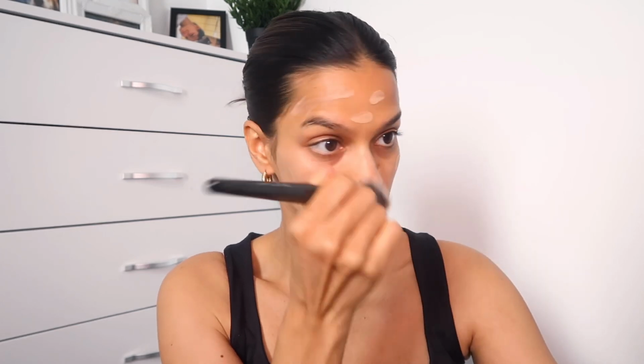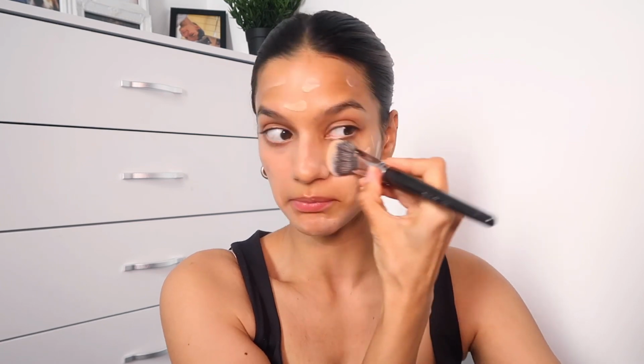So I've just taken literally a little bit and I'm just gonna dot it all over to begin with, and you can obviously use your hands, you can use a sponge, you can use a brush. I think I'm gonna go in with a brush. The brush that I'm using is the PAC 223 brush, and I'm just gonna use this to blend out the tinted moisturizer. And you can see how easily and quickly that just melted into my skin. No effort at all. This is in the shade Light Neutral. I don't know if I mentioned that, and you can see the shade is actually a pretty good match. It is basically just looking like my skin, but it is giving a tiny bit of coverage and a little bit of brightness, which I like.